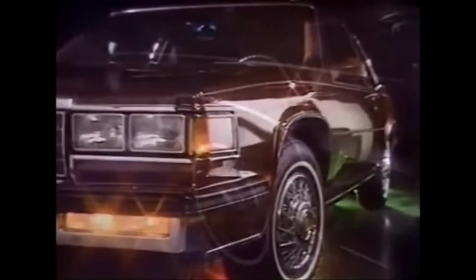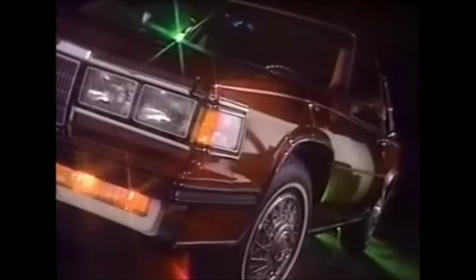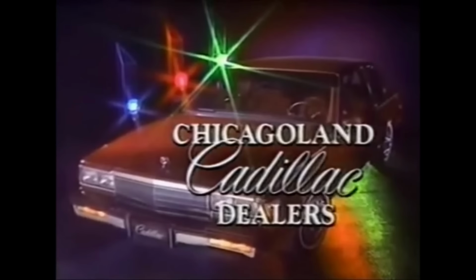In a world where less is too often tolerated, Cadillac offers you more. The 1985 Cadillac DeVille with V8 power, exclusive V8 power not even available on Buick and Olds. The 1985 front-wheel drive Cadillac DeVille with the only transverse-mounted V8 engine in the world, now at your Chicagoland Cadillac dealer. In luxury and performance, Cadillac stands alone.